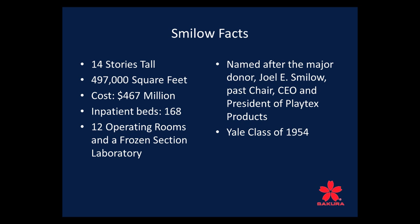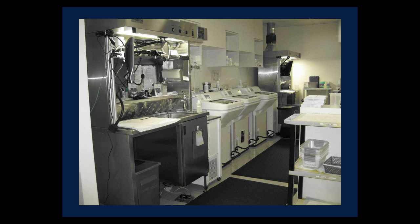And if anyone wonders where the name came from, Joel Smilow was president and CEO of Playtex Products and also graduated from Yale, so he had donated the money, and that's where the name for the hospital came from. This is just a picture before the lab even opened.